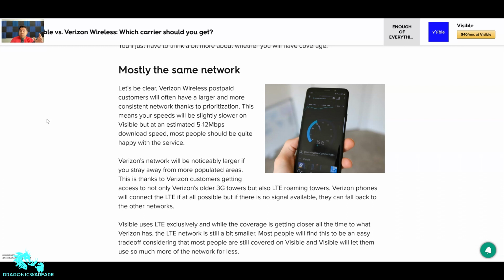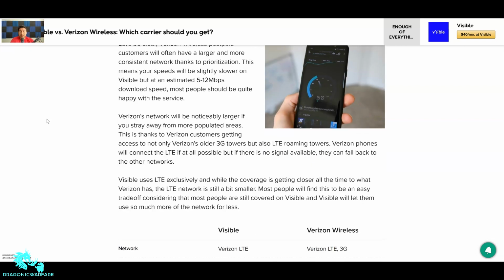So I was surprised that on Visible, remember this is before that they took off the caps, I was lucky if I got 1 megabit per second down. So that's something you have to account for. Like I said, that's my personal experience now. It says Verizon's network will be notably larger if you stray away from more popular areas. So this is another thing.